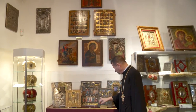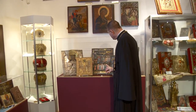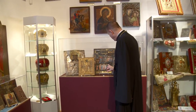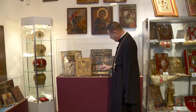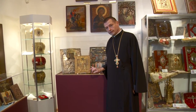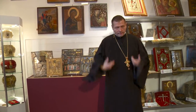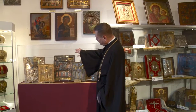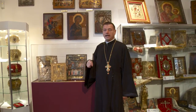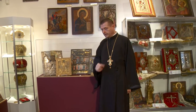And this is one of our most prized possessions. This is the icon of the protection of the Mother of God. But it's a very unusual one, since the icon itself is about 200 years older than the riza itself. And the workmanship is magnificent. Riza means vestments. Oklad, the word, means a covering. So actually you would call this an oklad, but it's often referred to as a riza because it's a vestment, a covering for the saint's garb.